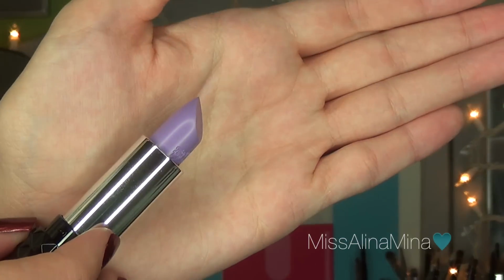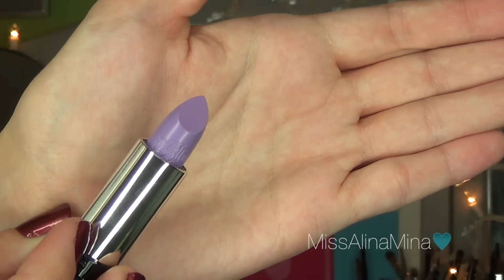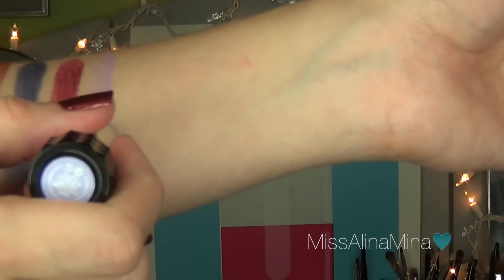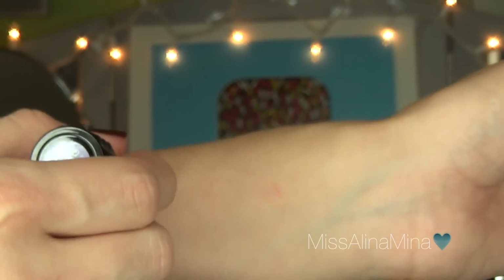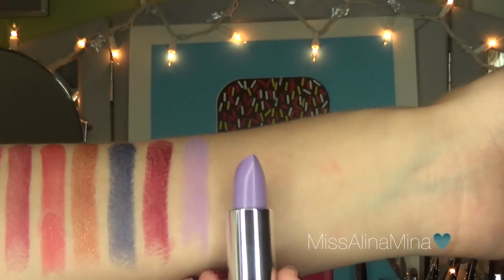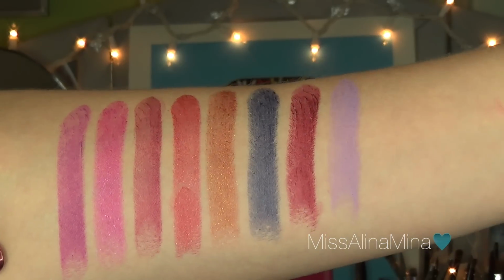And the last of the full-size colors is Coven, which is supposed to be like a lavender color. I haven't worn this one yet. Kind of afraid how it would apply. You can see, definitely one that needs to be built up, but I actually really like how the color applies. I wonder how it would go on the lips. So once again, these are all the full-size lipsticks that I have.